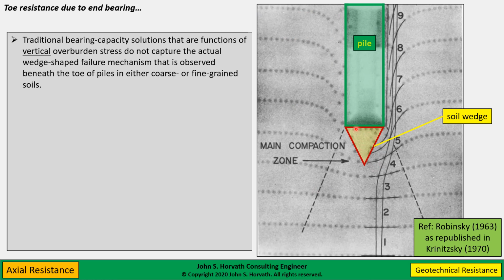And what you see here is that the lead shot forms very nicely a soil wedge or triangle beneath the toe. Now keep in mind that nature formed this wedge on its own. All of these lead shot were initially placed horizontally. So as this model pile was inserted in the ground, nature rearranged itself to create the soil wedge.